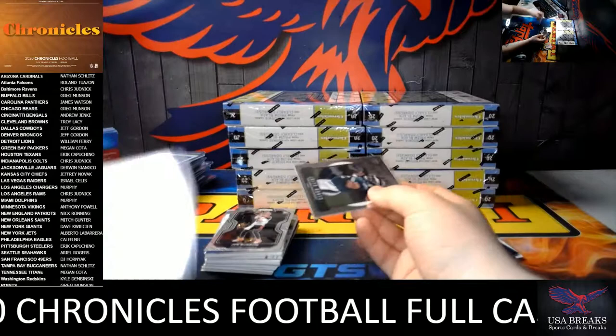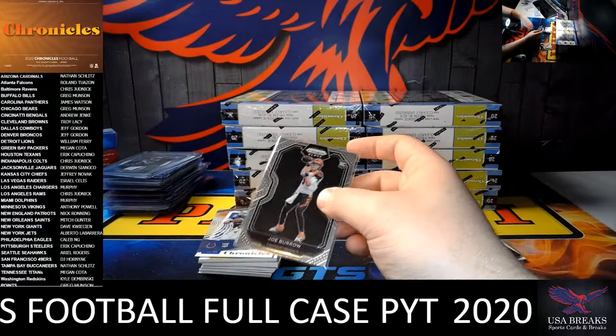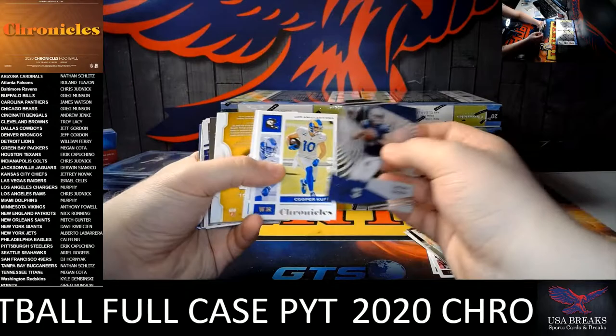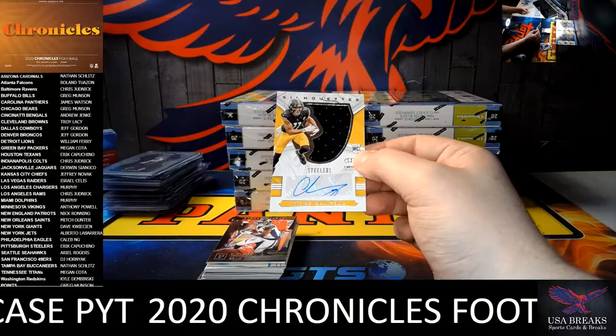Pack of loaders per box. Burrow Prism Black. Eason Cup, Robbie Anderson, Chase Claypool to 99. Very nice hit for the Steelers out of Crown Royal. Eric Cappuccino.